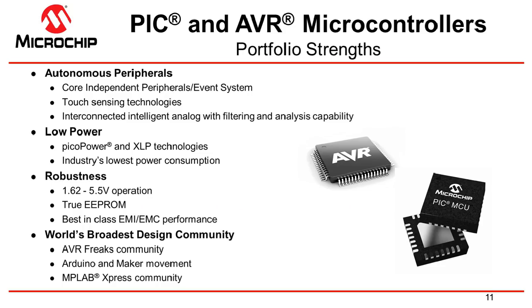There are many portfolio strengths of PIC and AVR, but I'll do a quick review of the top four. Firstly, the autonomous hardware peripherals allow not only for independent operation from the core, but also for deterministic behavior during operation because of the non-reliance on software for a given function. The touch sensing peripherals on both PIC and AVR are world-leading, and the intelligent analog blocks are powerful building blocks for power, lighting, motor control, sensor acquisition applications, to name a few.